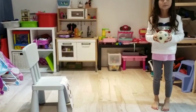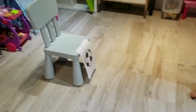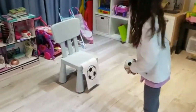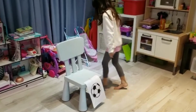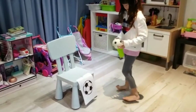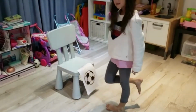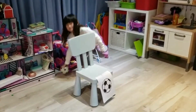And what we have to do is we're going to ask Courtney to kick the football to match the flashcard football. Are you ready? Here we go. Woo! Good job. All we have to do is to kick the ball into the flashcard football. Let's try again.